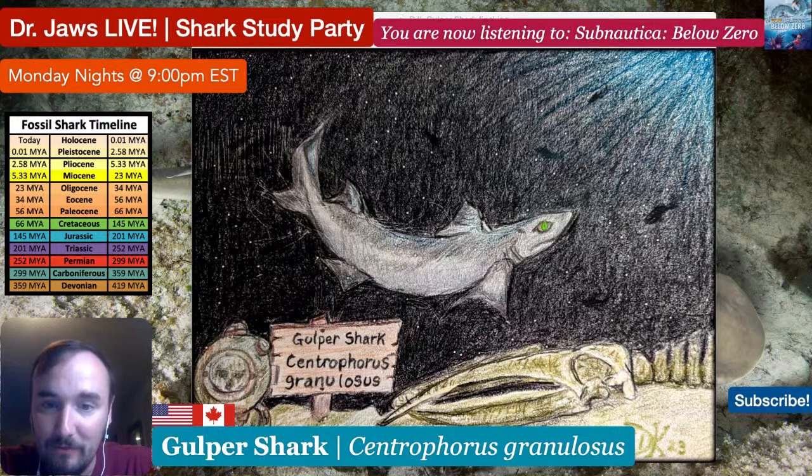So this artwork is awesome for a lot of reasons. One, I really love the details on this Gulper Shark, from the eye, the green glow, the reflection from the eye, to the fact that the second dorsal fin is actually pretty close to the caudal fin. The positioning is really awesome and accurate to the species. But my favorite detail is one that I didn't notice until I was cropping it and getting it ready for the stream: these dark fish in the background. I thought that was a really cool little touch that I totally missed the first time I saw this piece of art. It's such a small thing, but it's a nice detail. And then the whale fall, of course, awesome.